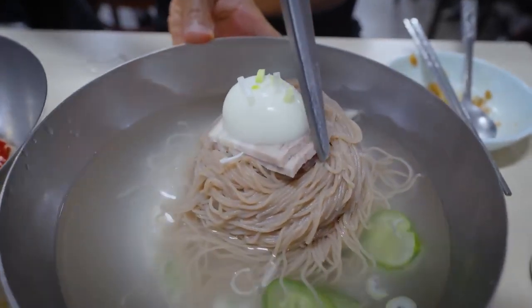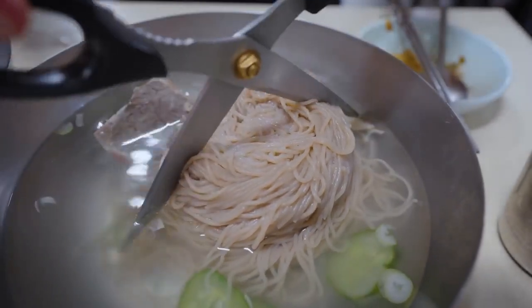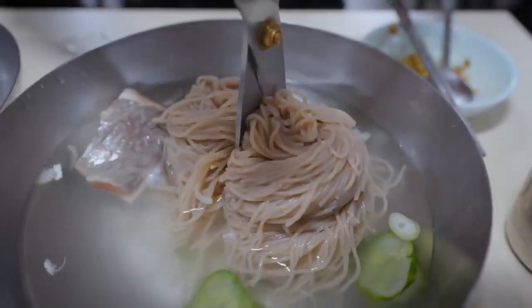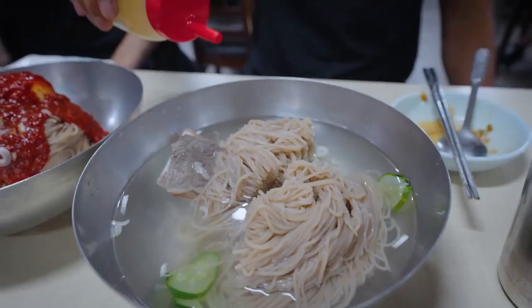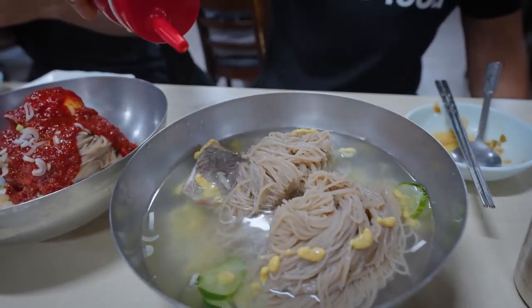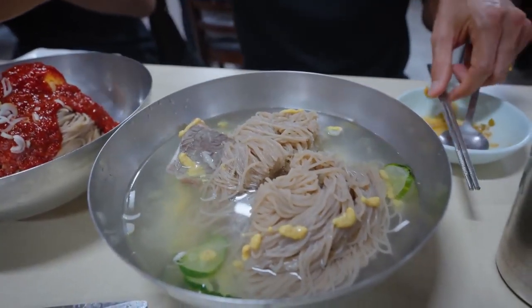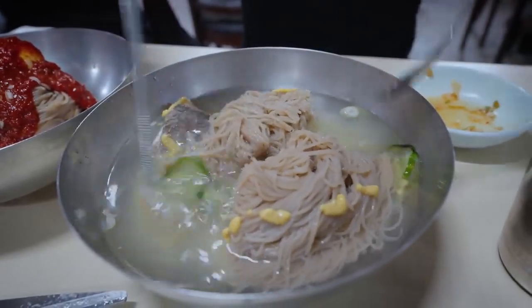Okay, so the move you do, scoot over the beef and the egg. Do one chop because they're really tangly, really sticky noodles, buckwheat noodles, one chop. And then we'll do the seasoning. So vinegar, one circle of mustard. Okay, is that good? Proper ratio. And then stir it up a little bit.